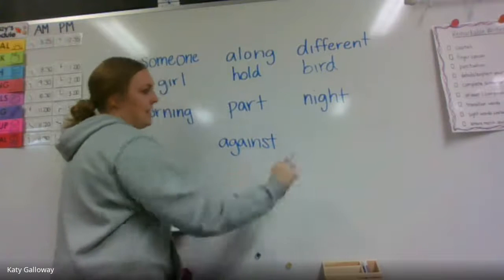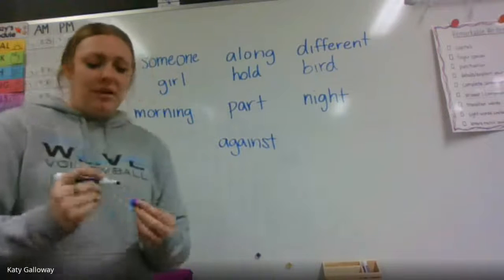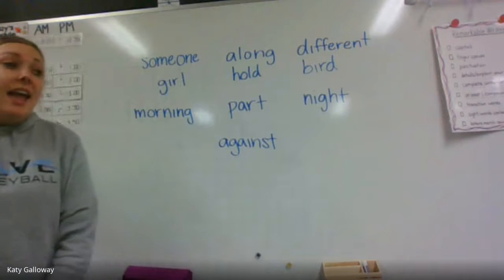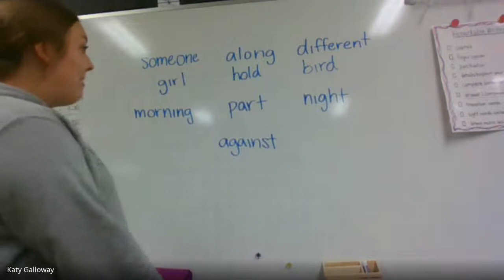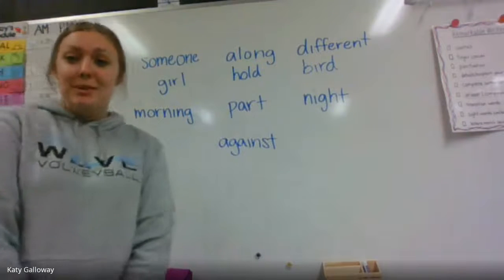A-G-A-I-N-S-T. Against. Hey friends, those are our high frequency words. Remember, you can use these in your writing. You should be able to recognize these in your reading. Sometimes they'll pop up in our math, maybe in some of our word problems. So they're just words you want to know how to spell, recognize quickly, and be able to read, okay?